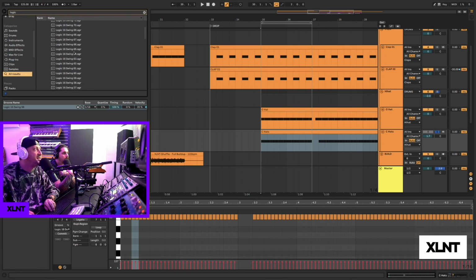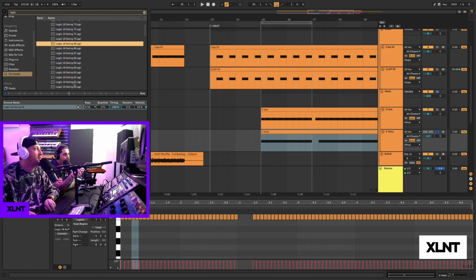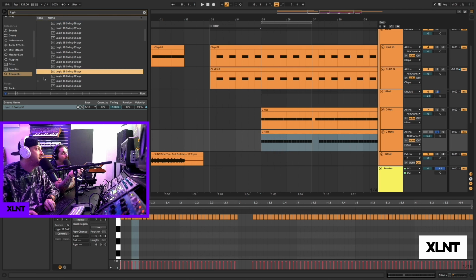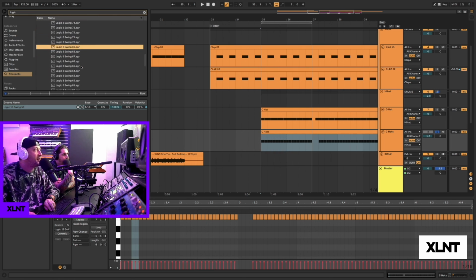And then it has all these different subdivisions of the timing. So you have 16ths. That one's really swung. 16, 69. Sick. 58 is getting less. And then here's an eighth note swing. They have a ton in there, which is cool.